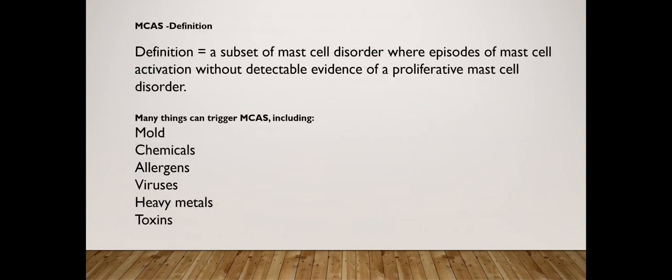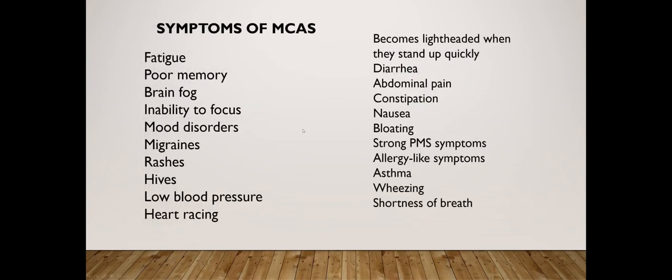So what's the definition of mast cell activation syndrome? It's a subset of mast cell disorders where episodes of mast cell activation occur without any detectable evidence of a proliferative mast cell disorder. So it's not mast cell activation disease. That's different, okay? You have to get diagnosed by a doctor for that one, like an immunologist. This is actually just a syndrome, which is more common than MCAD. MCAS is more common than MCAD is what I'm saying. Mold, chemicals, allergens, viruses, heavy metals, and toxins can trigger it. Symptoms include all these listed here. It's a lot. Okay, a lot of symptoms.